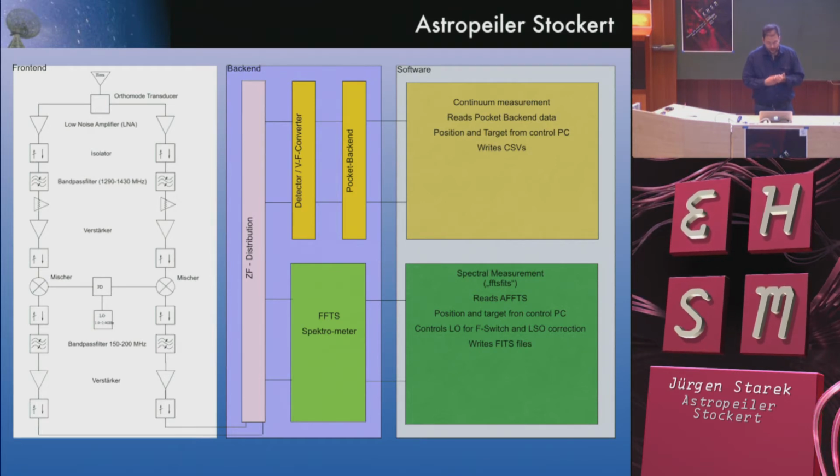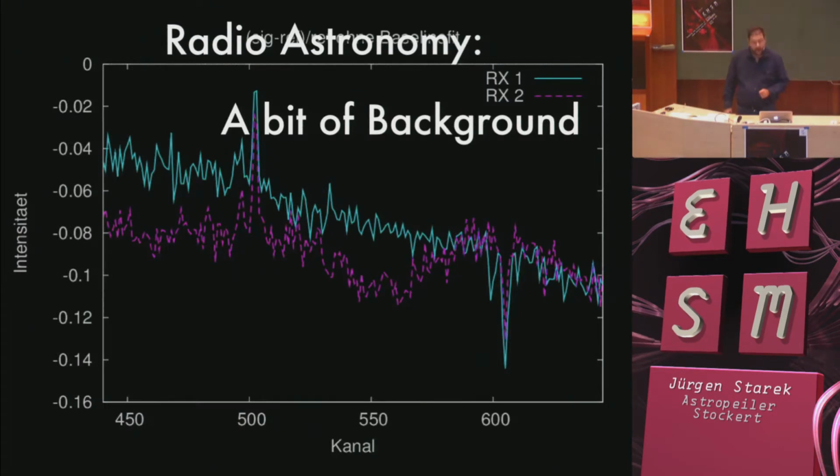The interesting thing comes afterwards, but for that, we will need a bit of theory. I promise I won't go too deeply into that because we're not at an astronomy or physics conference here, but just enough that we understand what's going on.